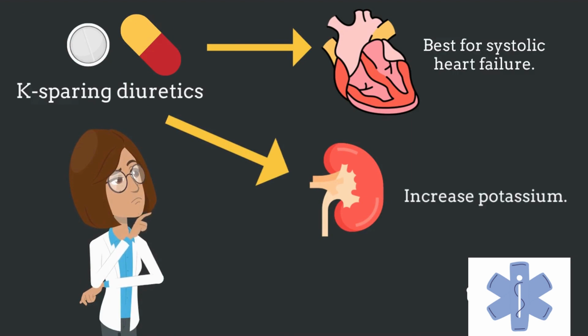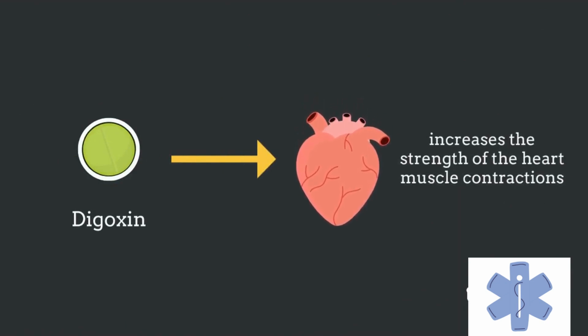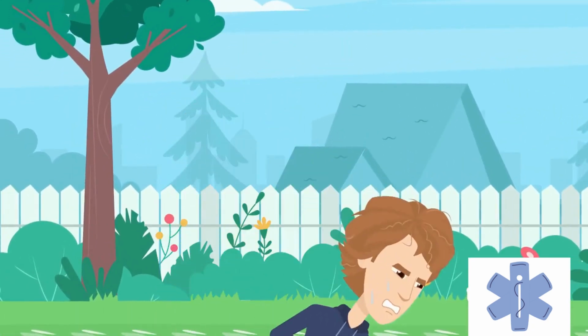In addition to diuretics, digoxin, also called digitalis, increases the strength of the heart muscle contractions. It also tends to slow the heartbeat. Digoxin reduces heart failure symptoms in systolic heart failure, so it may be more likely to be given to someone with a heart rhythm problem, such as atrial fibrillation.